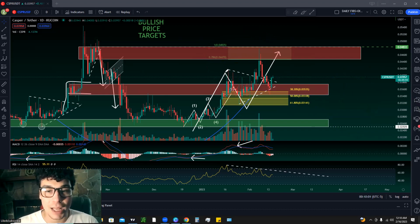I pointed out how we had the same pattern right here indicated by these two trend lines, okay? And take a look at what happened last time we had the same exact pattern. We ended up breaking out into our overhead supply zones and getting some very nice bullish structure. And sure enough, Casper exploded very nicely. Now things have started to pull back.